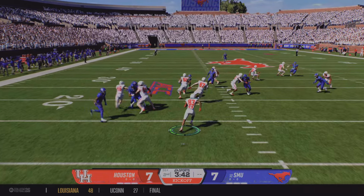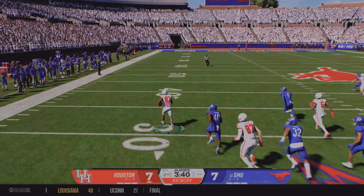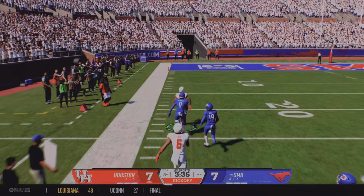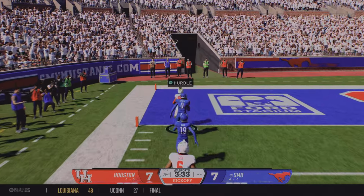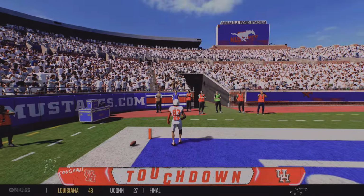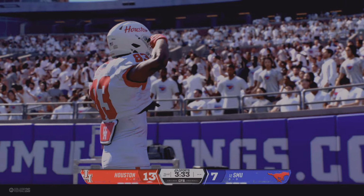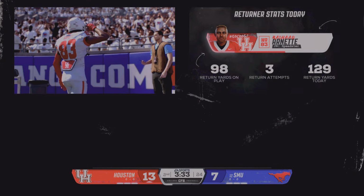Return starts from inside the 5. Oh, he's got a crease here. Look out. Picks up some blocks. Can they catch him? All the way for a touchdown. We knew this returner was a dangerous guy. That was an electrifying play all the way to the house.